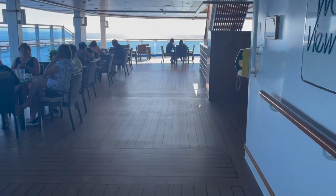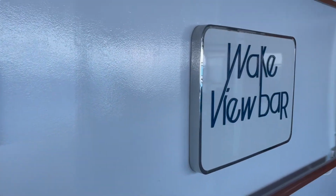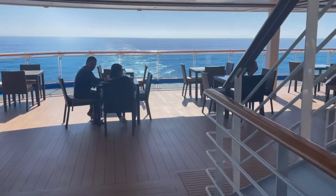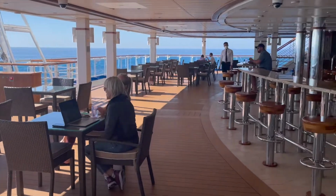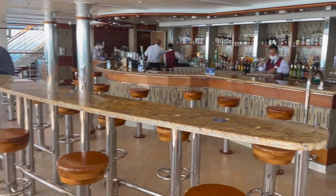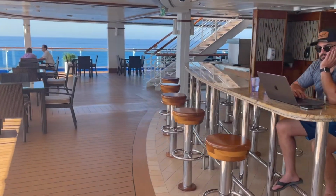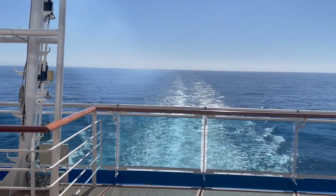As we leave the World Fresh Marketplace all the way aft, we get to the Wake View Bar. And this is a typical Princess rear of the ship seating area with a bar. There is no aft pool on the Majestic, so this is where someone can hang out. Very well stocked bar. The crew is super friendly and always interacting with us. So the Wake View Bar. I guess I should give you a nice view of the wake.